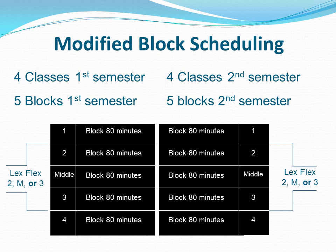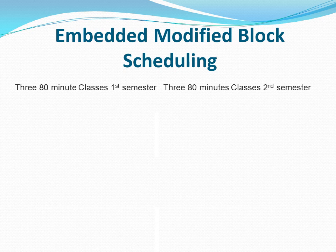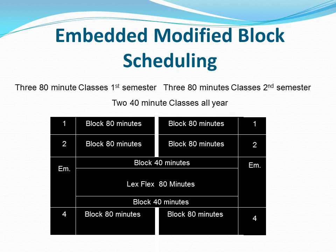Your Lex Flex will fall in either second block, middle block, or third block. If you are taking an embedded class, you will have 3 80-minute classes first semester, 3 80-minute classes second semester, 2 40-minute classes all year long. And this is what your schedule would look like.